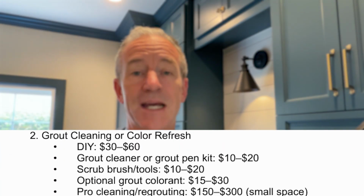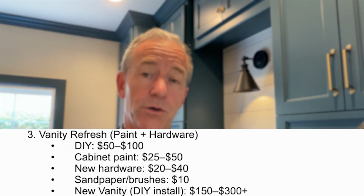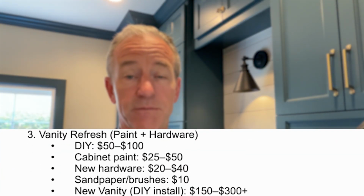Number two on the list was the tile grout cleaning or recoloring. The floor tiles look solid, but the dark grout draws the eye and can feel harsh. So after that was deep clean or regrout to a lighter shade, such as gray or white, for a fresher, cleaner look. And the third was update or paint the vanity.